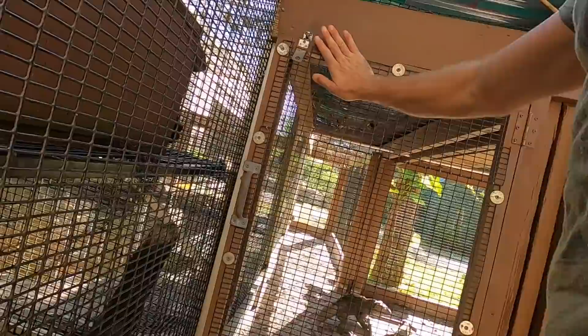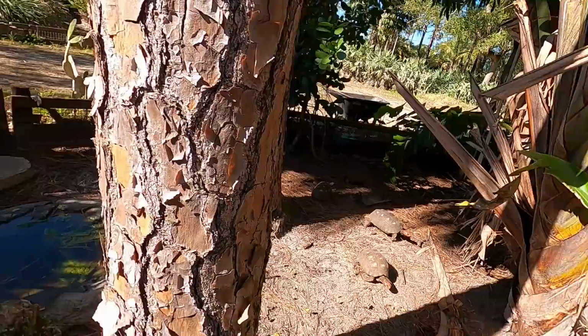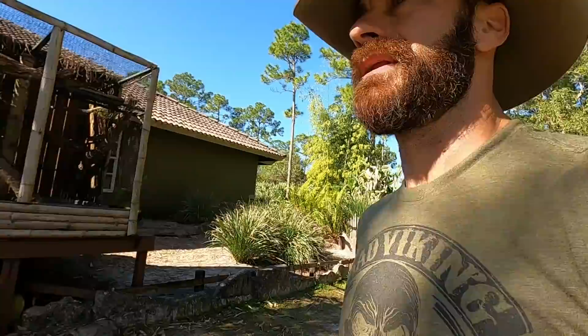Uh-oh, I think Guapo and Lola are hungry. We're gonna get in there and give them some dinner as well. Throw a little bit more out. There are 13 of them. We're gonna revisit this enclosure here soon because we gotta dig up some eggs in there. Let's give the leopard some food.